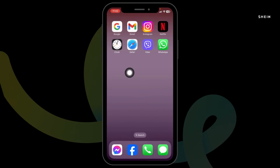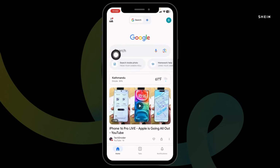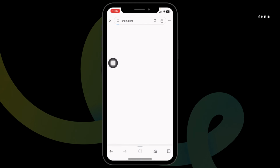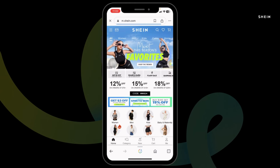Let's get started. Launch your preferred browser. Now over here you'll find the search box. Type in Shein.com and search for it. With that, you'll be directed to the official website of Shein.